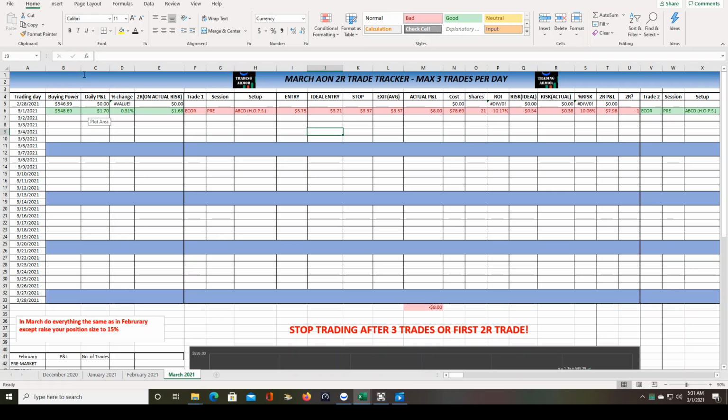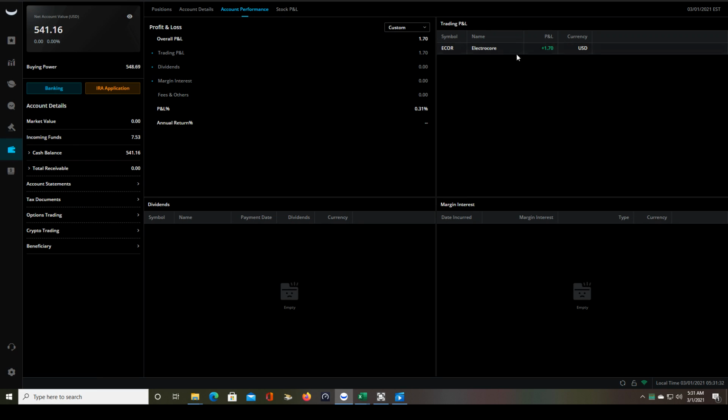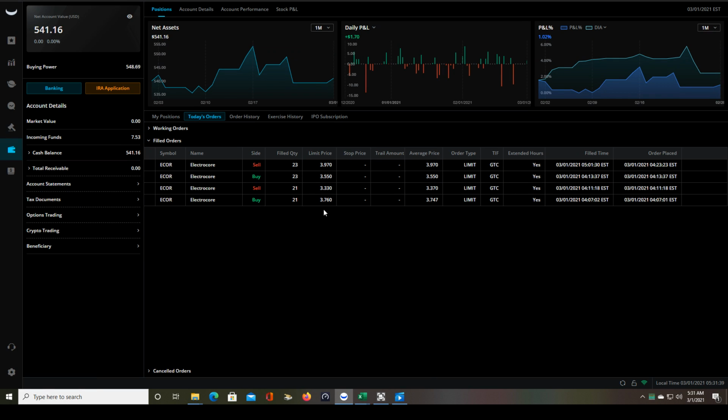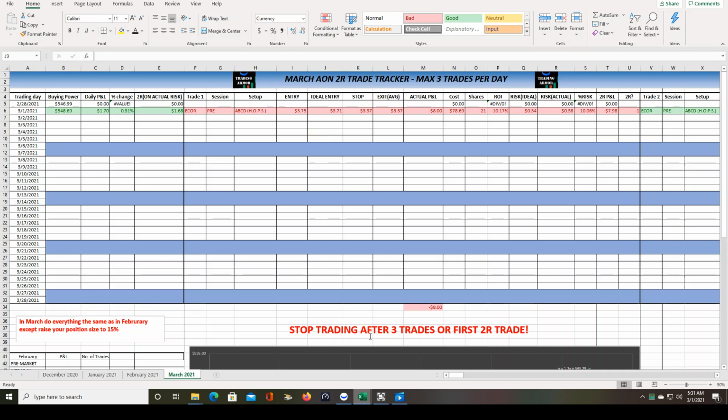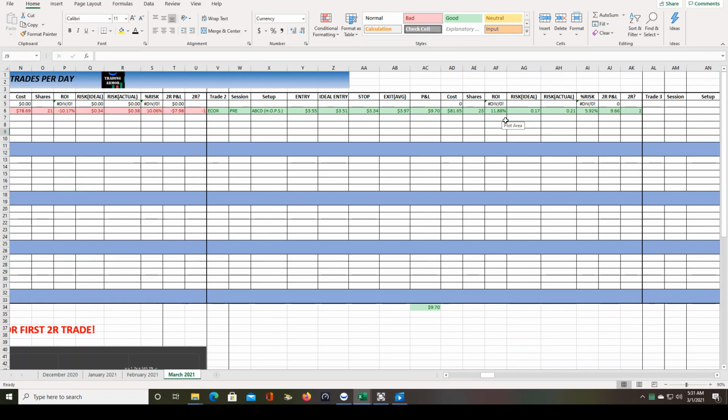I've already got everything entered on my spreadsheet. So you can see the first trade I lost $8 on. You can't see that in Webull because it was 2 trades on the same stock. So it only shows you the result of the 2 trades, not each individual trade. But you can see on my positions that I took 2 trades on that same stock. So the spreadsheet shows you that the first trade lost $8 and the second trade made $9.70, even though the risk was much lower on that second trade. So the second trade made almost a 12% return, which is pretty good.